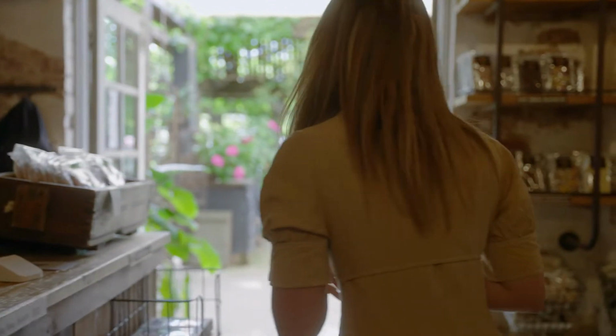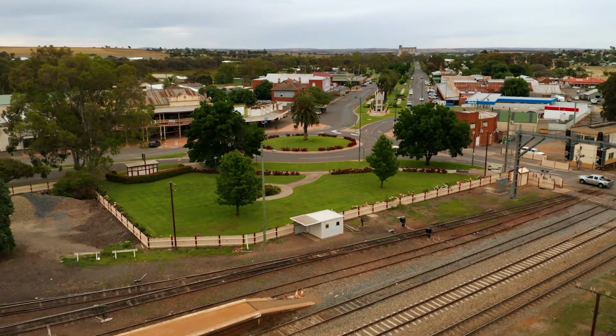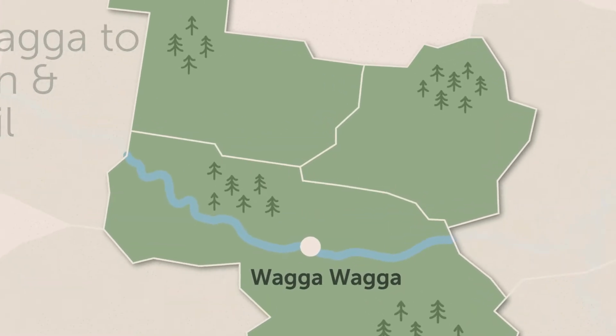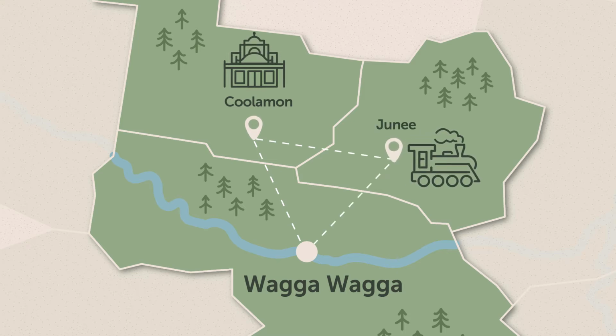Thankfully, the short drive back to Wagga Wagga means at least some treats survive the drive back with me. What a wonderful day. From trackside breakfast in Coolamon to experiencing rich history and rich chocolate temptations in the wonderful town of Junee, there's just so much to experience on a day trip in this beautiful region.